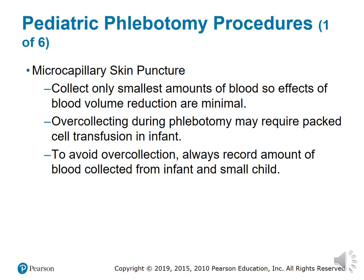Every now and then, we don't have to collect a full tube of blood from a child. We can use microcapillary skin punctures to collect the blood that is necessary, which takes only the minimum volume of blood needed to run any test that the infant or the child needs. This way it avoids the child becoming anemic or being overdrawn.